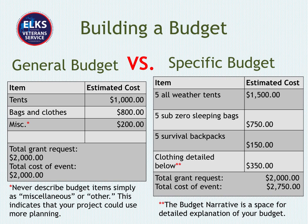Another line on this budget says miscellaneous. Never describe budget items simply as miscellaneous or other. This indicates that your project could use more planning. On the right, we have a much more descriptive budget. Each of the items are described more specifically, and one of the lines here says clothing detailed below, and it indicates that the budget narrative is going to be used to further describe that line item. The budget narrative is a space for detailed explanation of your budget. This lodge chose to use the budget narrative to list specific clothing items that are needed for cold weather survival.